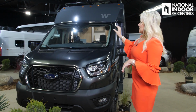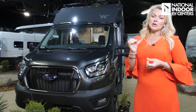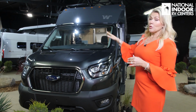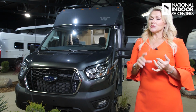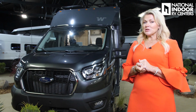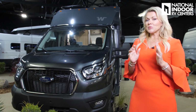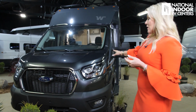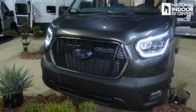Then we've got our windshield. At the top center of the windshield, you'll see a little triangle in there. That's going to be your camera for adaptive cruise control and driver alert. We've got our windshield wipers. These are rain sensing windshield wipers, so you just put them in the auto mode and they'll come on when they sense rain. Another cool thing about the windshield wipers is when they activate, they also turn on your headlights. So that's pretty cool. Another safety feature that Winnebago has given us. And then we come down, we've got HID headlights that are also automatic. And then we've got our fog lights below.